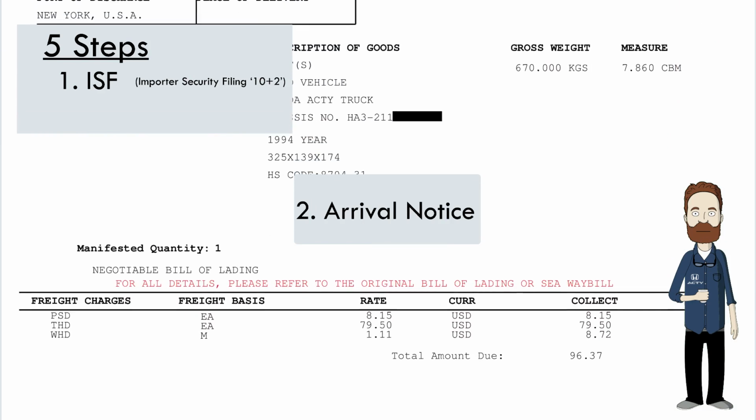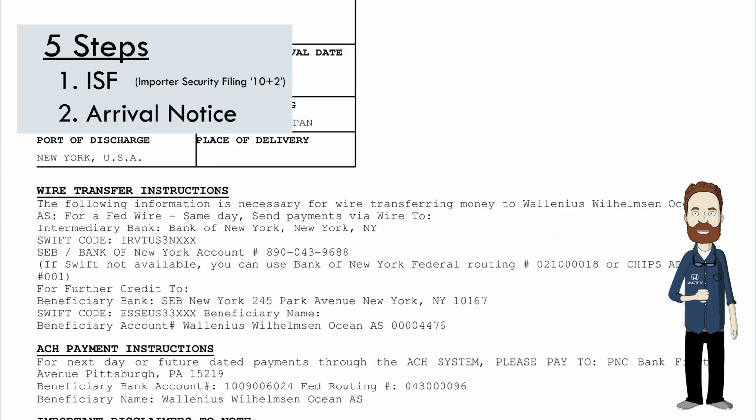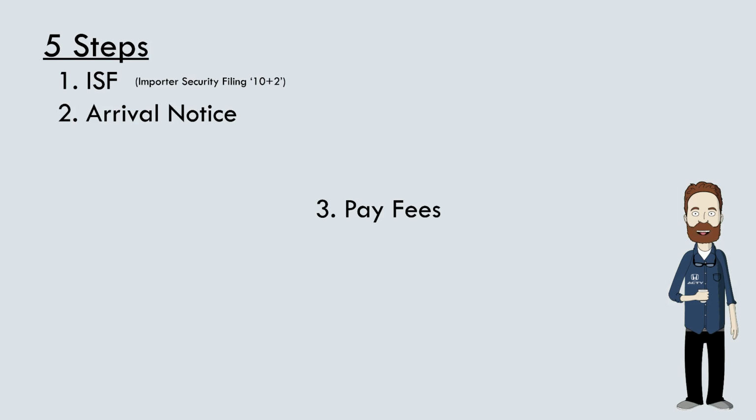at the port. After you receive the arrival notice, there are some instructions on how to pay the unloading fees and all that. You have to do that. You might need to overnight some documents. You might need to send a wire to pay them, or you might just get away with sending a check and waiting a couple days. But you want to do all of these things as soon as possible because time is of the essence.